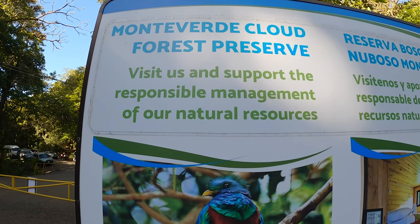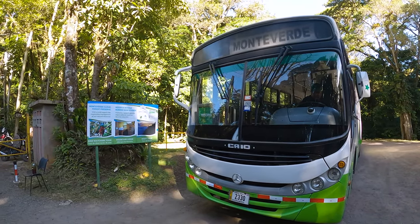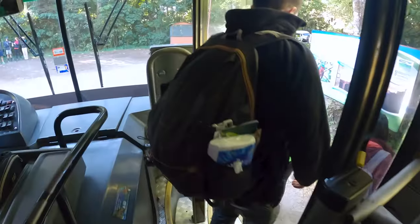We've just arrived at the Monteverde Cloud Forest Reserve, which is the second one we're visiting here around Santa Elena. This one's about 5 kilometers in the opposite direction from Santa Elena. With transportation again, you can take the public bus. It only costs about $1 one way, which is really cheap. Yeah. So I highly recommend it if you're on a budget.